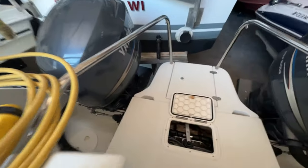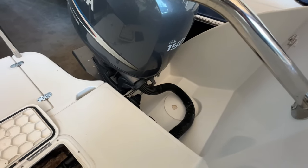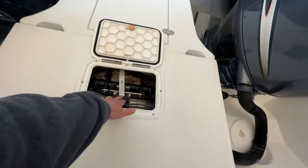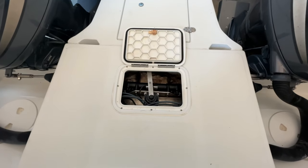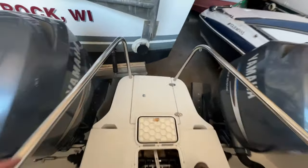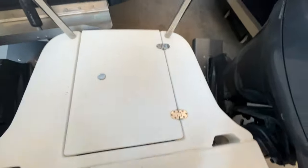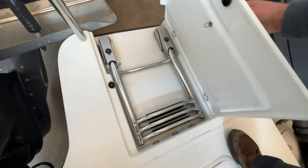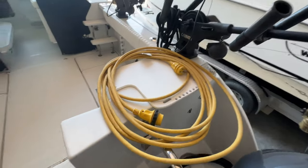And stepping back, we have the built-in swim platform. Then in this hatch here is the SeaStar steering cylinder and the Furuno autopilot rudder reference unit. And then a built-in swim ladder that telescopes up and down. And 30 amp shore power connector, and the cord set for that.